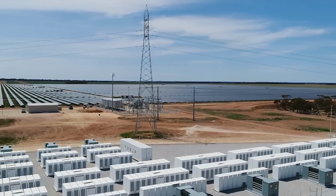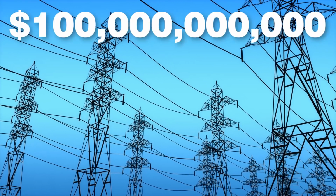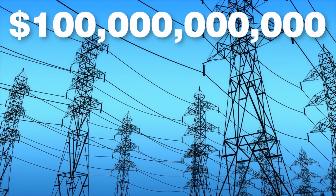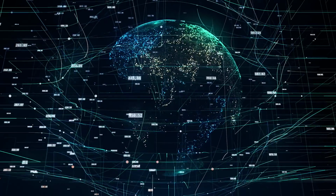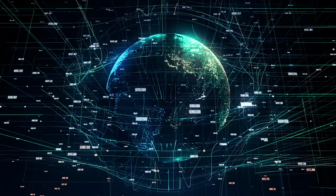As more utilities learn that batteries actually can do this job cheaper, cleaner, and faster, they are clamoring for battery storage. The global distributed electric power market is valued at almost $100 billion. Do you see what's happening? We are in the middle of another disruption. A disruption to the global energy grid industry. Another disruption to another multi-billion-dollar industry.